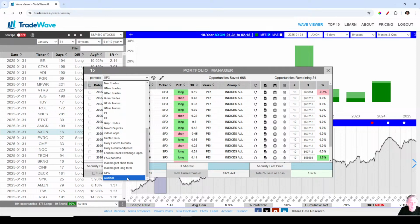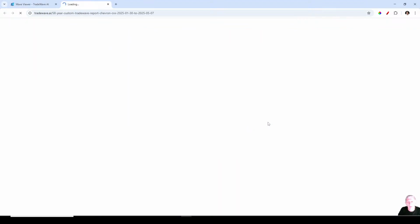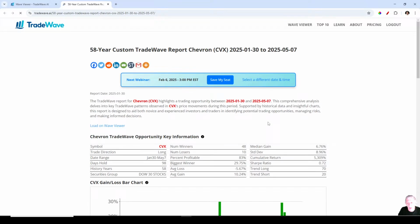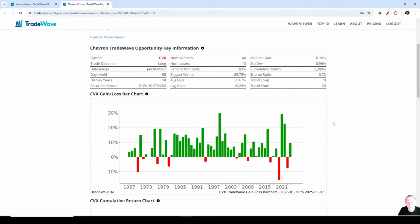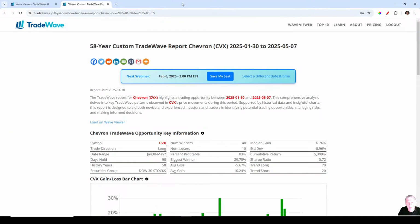And then, oh, I actually selected some things to show in the webinar and forgot. So you can add to your portfolio, and it creates a custom report for you from what you have created, and you can share these reports just by the URL, or just use these buttons on the top.